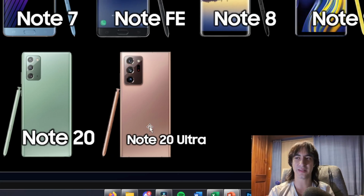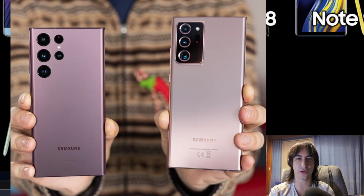It's very square, it's very boxy and very square. And this would basically set the blueprint for the Ultra series when this was merged into the mainline Galaxy S phones, because the Galaxy S22 Ultra was basically just an updated Galaxy Note 20 Ultra. Which is good because this was a pretty good phone.